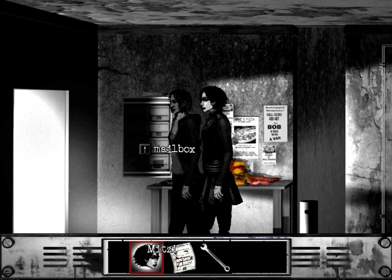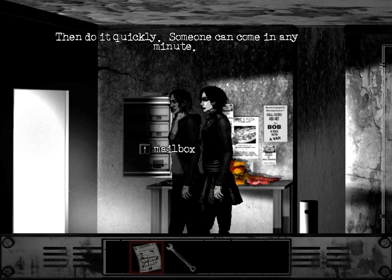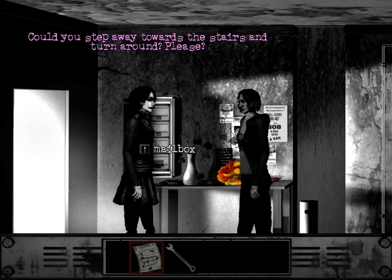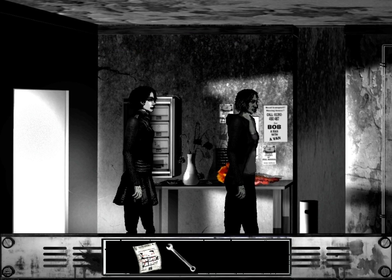Oh yeah, do pick your lock. Think you can unlock this mailbox? I think I can. Then do it quickly. Someone can come in any minute. Yeah, she said something like, I can definitely pick this. Little room for the master locksmith. Aren't we shy? Really? Could you step away towards the stairs and turn around? Please?